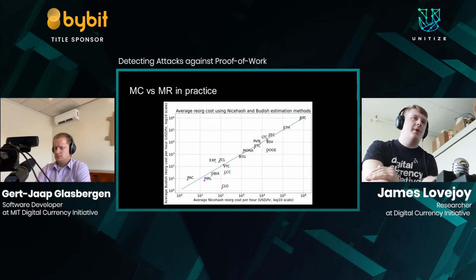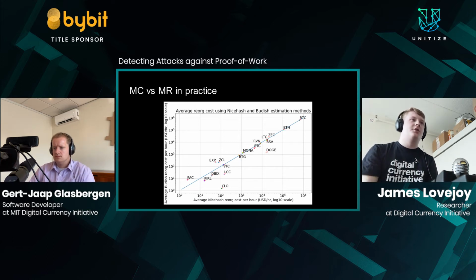Additionally, we were able to compare whether the marginal cost actually equals marginal revenue in practice. And what we found is, at least within one order of magnitude, that certainly seems to be the case. And that using the block reward as a proxy for the cost of a reorg seems to be a pretty accurate estimation. There are certainly some outliers which can be explained, but that's out of the scope of this talk.